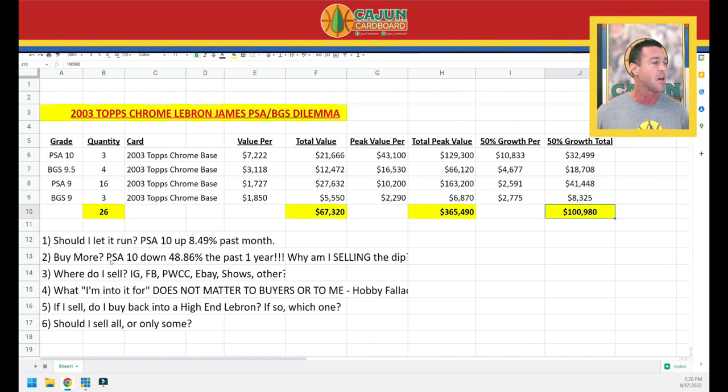Okay, now it's time to sell. Obviously, first order of preference would be to sell these in person at a card show, where it's cash. I'm not going to say what I want to say, but it's cash. There's no fees. There's no platform fees. There's no hammer. There's no seller fees. There's no buyer's premium issues. There's none of that stuff, right? There's no shipping. There's no insurance. There's no tax implications per se, right? There's taxes, right?